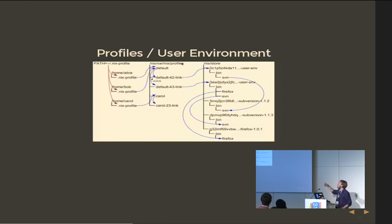And then you see, on the left, that each user has its own profile, and that means that users without root access can install packages for themselves. Of course, you can disable this if you want, and so on. So one of the really cool features is that Nix is a source and binary-based collection of packages.